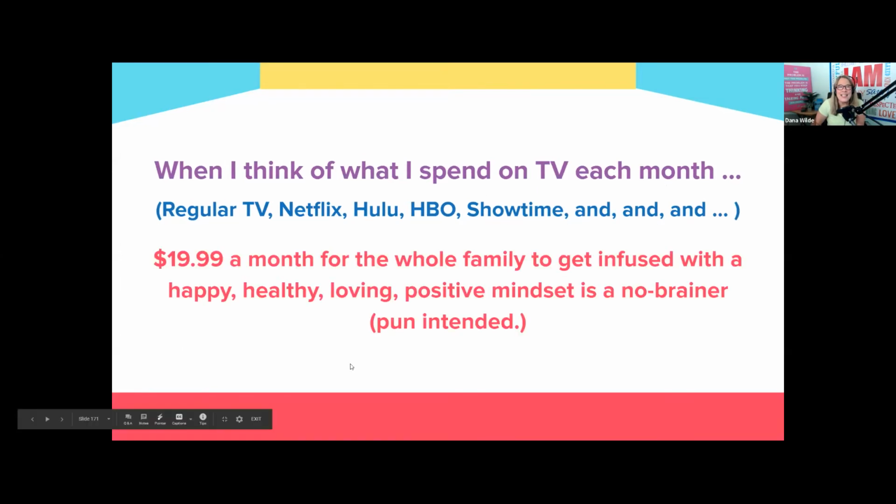For $19.99 a month for the whole family to get infused with a happy, healthy, loving, positive mindset, this is a no-brainer, right? When you consider what we pay for TV, and I love TV, so I'm not dogging TV, I like my entertainment, but this price point is absolutely ridiculous, off the hook good, pun intended, by the way, on the no-brainer. Yeah, see, Rhonda says this is huge. Making it a family habit helps tremendously, right?